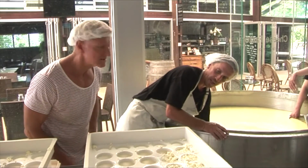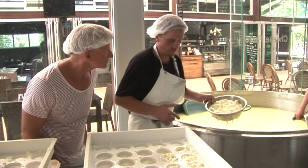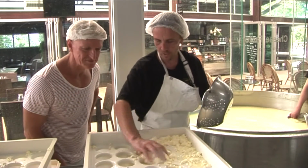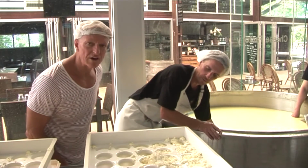What we're doing is getting the pH levels down to where we need it. So a penny there, weighing it off, and we're just putting it into the hoops. These will make 200 gram cheeses. 200 gram cheese, sounds good, mate.